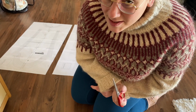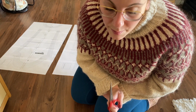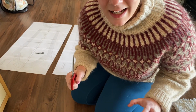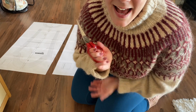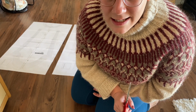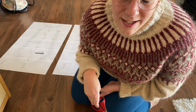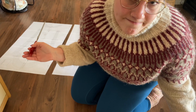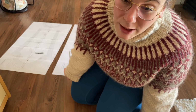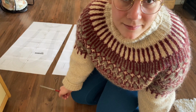Something you will see me do is cut apart the pattern pieces. So I'm not actually cutting out my size, I'm just separating the front from the back. And that is purely for storage purposes. I find it is easier to manage the storage of my patterns if I separate the pieces. So you will see me do that, but I'm not cutting out my size from the printer paper. We're purely separating things.